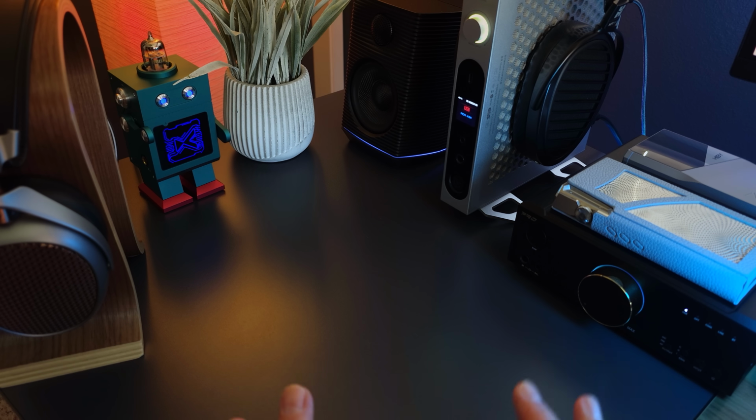Now, before we start, I need to clarify that these are simply the DACs that I feel offer the best performance and most features for their price points. And of course, there are a lot of DACs out there that I'm sure sound great, but I have not heard them. So obviously, these are the DACs that I do have on hand and that I've actually had a chance to compare with other DACs.